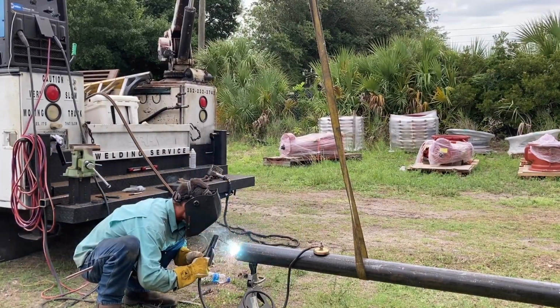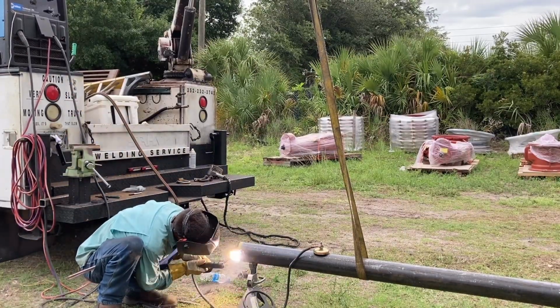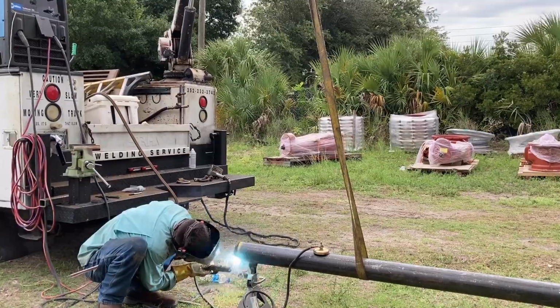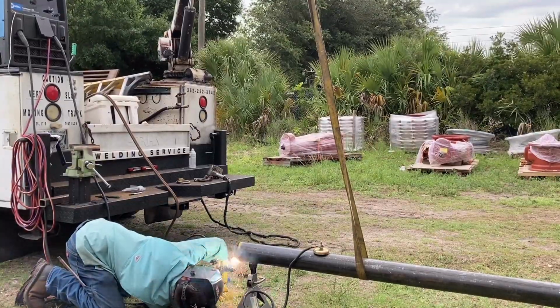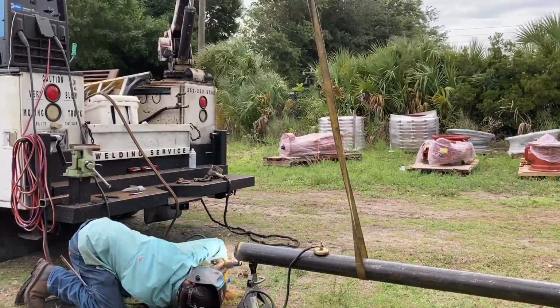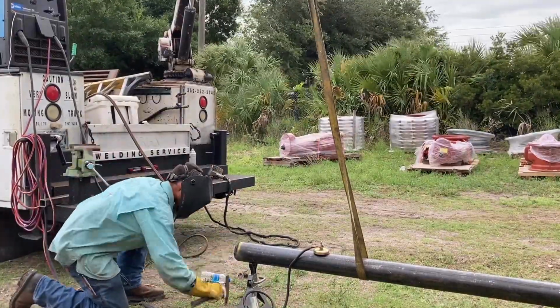Again, for this weld, I'm running 60-10 downhill, and then I cap over it with 70-18 uphill. The 60-10, I'm running at about 95 amps. It's an 1/8-inch rod, and I run the 70-18 at, I believe, 110 amps, which was a bit hot. I had to move very quickly.